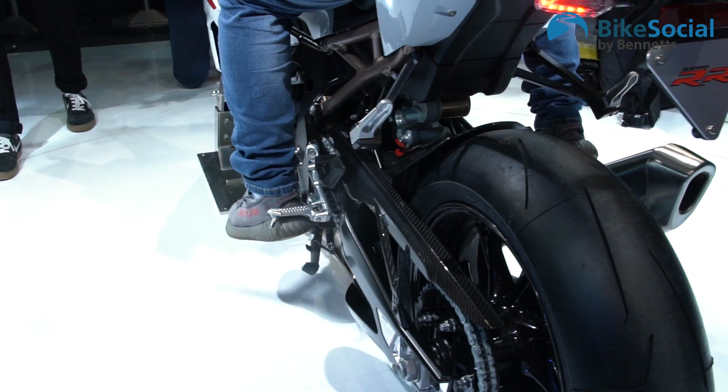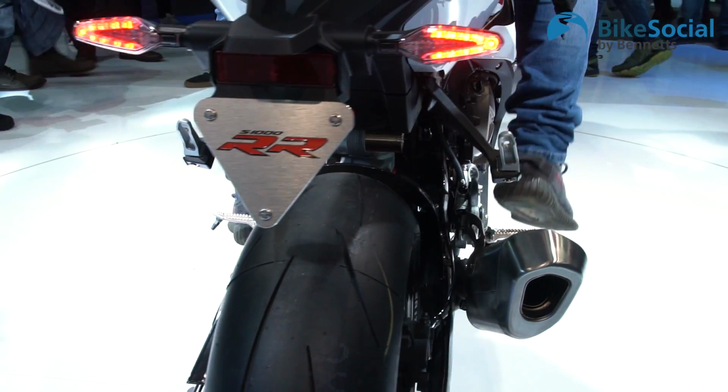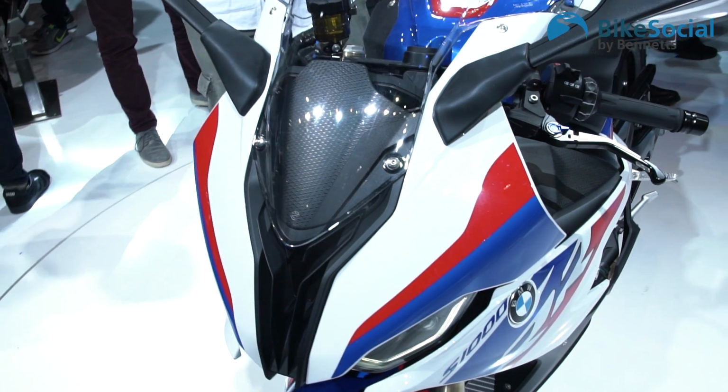And how about power? Does the kit affect the power? No, there's no effect on the power. Power is 207 horsepower, but it's the BMW delivery of 207. So if you order 207, you mostly get a little bit of a plus.